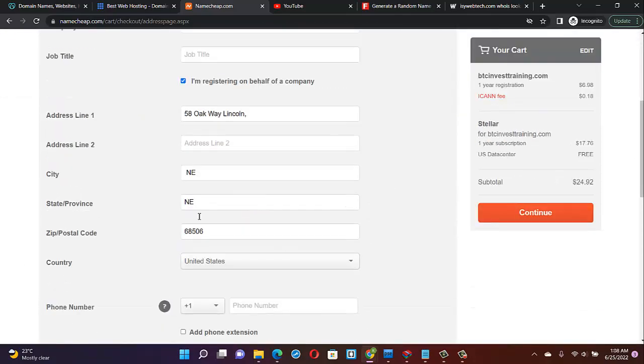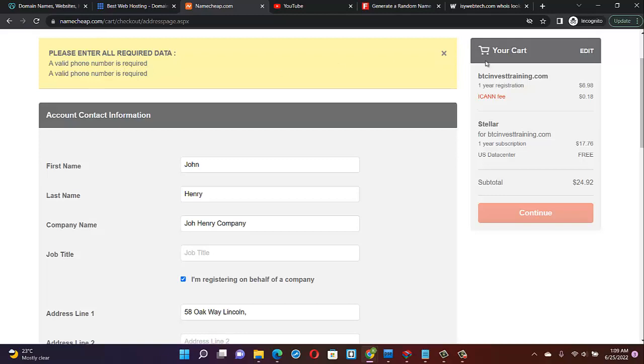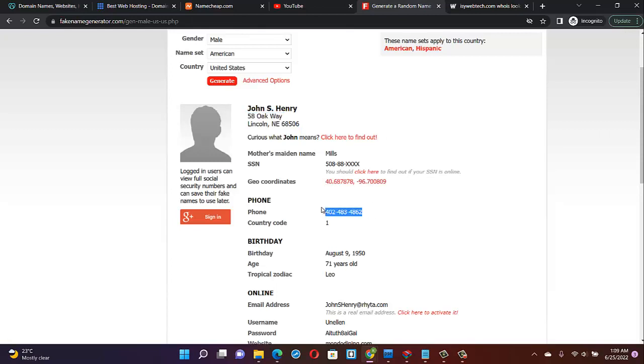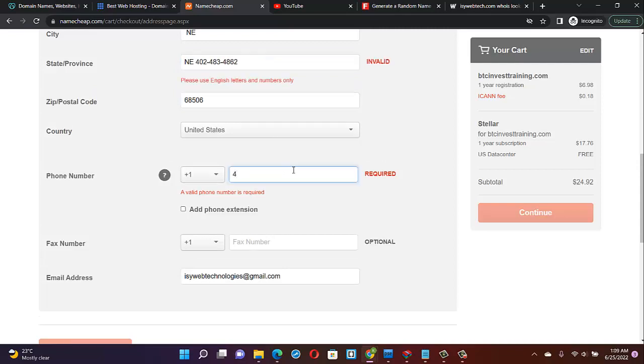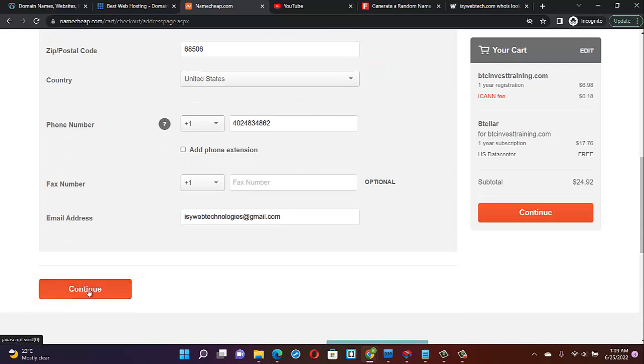Then I click on Continue, right? It says please enter a valid phone number. Okay, so I just come here and put a phone number. Mind you, any phone number I put in here, I should be able to remember it subsequent times. Phone number 402-483-4862, right? So I can click on continue.